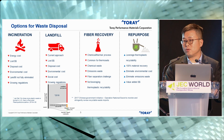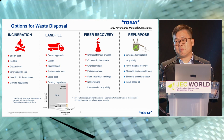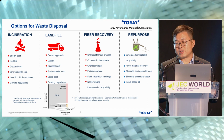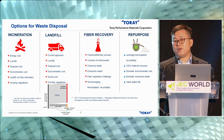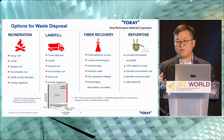Another approach we can do is to recover the fiber, because sometimes the carbon fiber is very valuable, and with the price increase, it may make sense to recover the carbon fiber. However, the process probably involves two ways. One is pyrolysis of the material, where you burn off the resin and you get the carbon fiber. That creates a problem itself, because you have a waste to deal with. Or you can chemically melt the matrix and take out the fiber. That's another very difficult process involving chemical waste. And most importantly, this approach doesn't take full advantage of the thermoplastic material. As I said, thermoplastic can be melted over and over again.